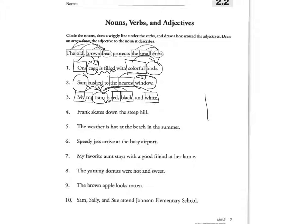Number 4. Frank skates down the steep hill. Frank is a person. That would be a noun. What does Frank do? Frank skates. Where does Frank skate? Down the steep hill. What kind of hill is it? It's a steep hill. And the last one we'll do together, and you'll finish the rest on your own.